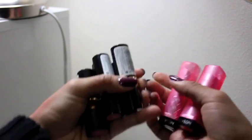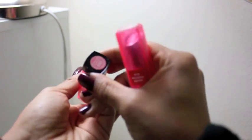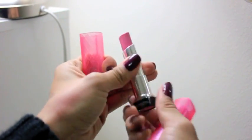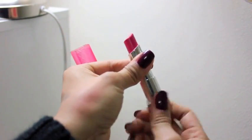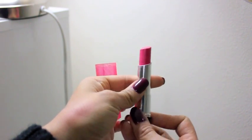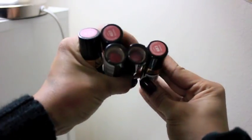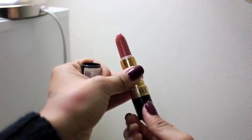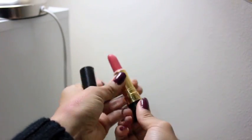I have some Revlon lipsticks. Two of them are lip butters in Strawberry Shortcake. You get so much product. Sweet Tart, which is more of like a deeper pink. Five of their Super Luscious lipsticks. This is Demure. Rose Dew.